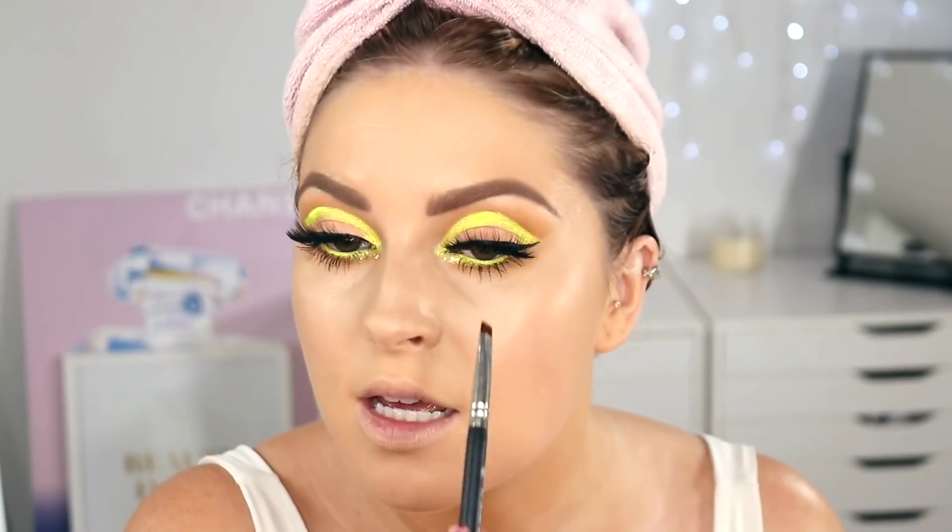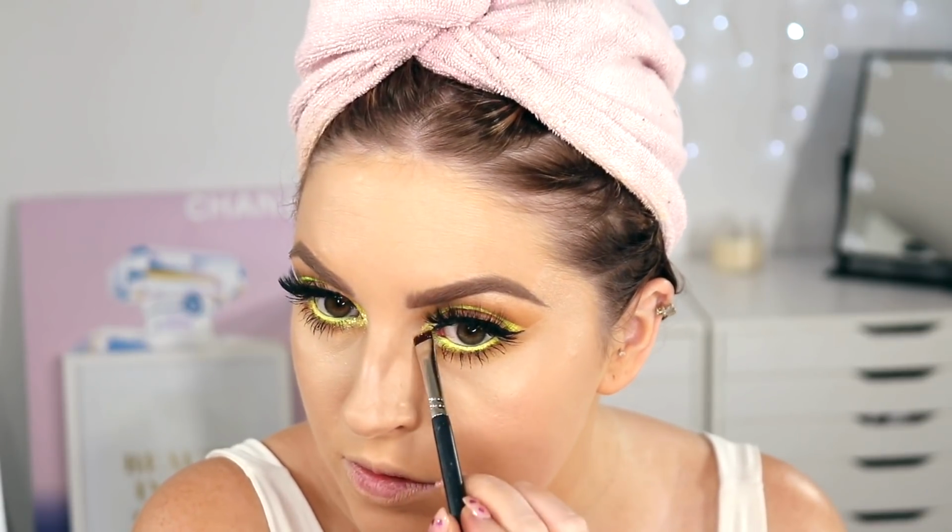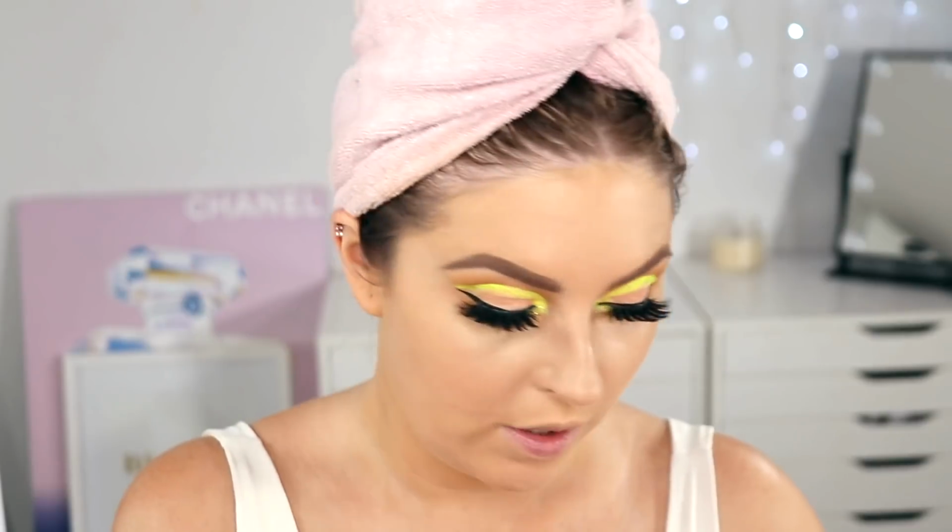Now needless to say, the rest of the face is going to be simple. We're not going to go crazy on all the colours. This is definitely the least wearable of all of the looks I've done for the colour series so far. I think it kind of looks cute though because it kind of bounces off that mustardy colour.